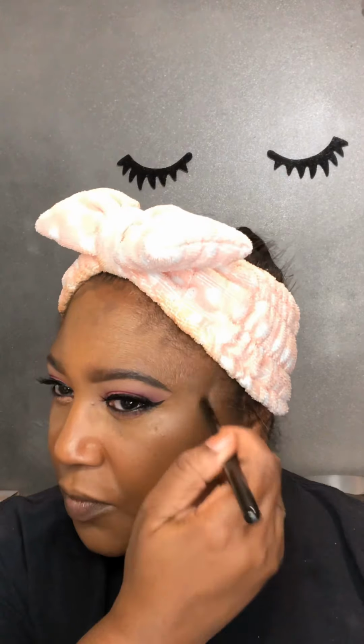Let's work on that forehead first. I'm gonna bring it all the way up to my hairline. All the way up there. Let's follow our nose.